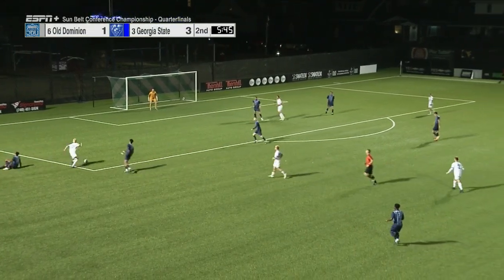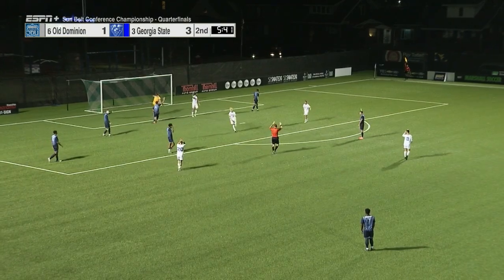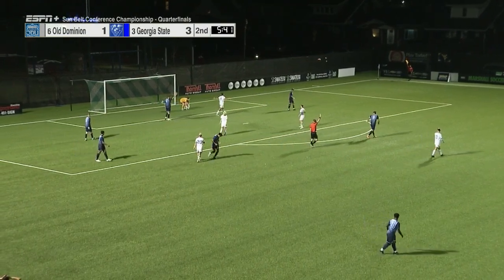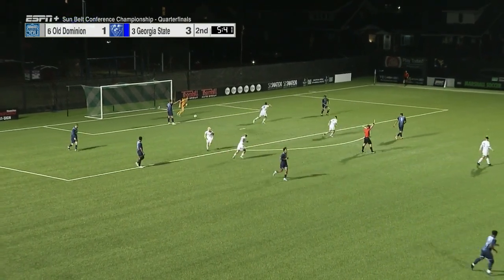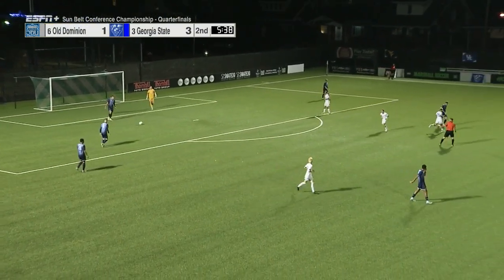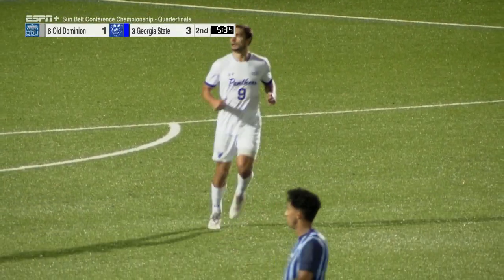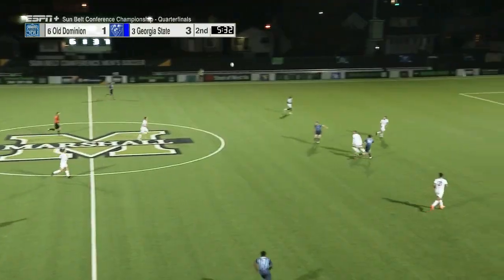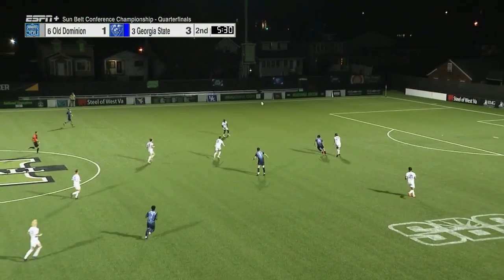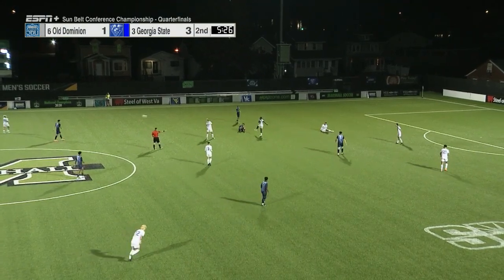Here's Gavin Williams again. Nifty ball work, able to cut in. Right on the doorstep. Banks it off the glove, but no, the flag is up for offside. Max Wilkins looked set to complete the brace, but the flag was up for offside. Still 3-1 Georgia State.